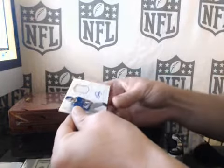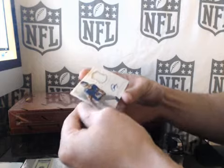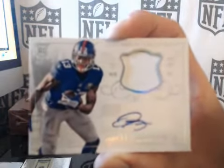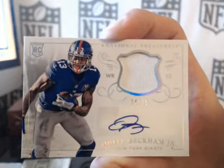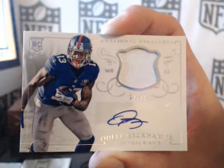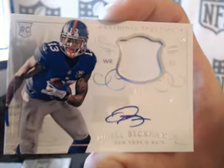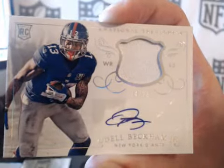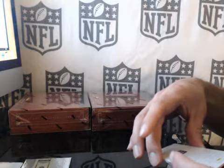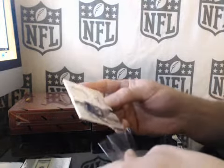For the Giants, 24/25, Odell Beckham Jr. Single color jersey. That's pretty sweet. Nice hit for the G, man. Player worn material on that one.